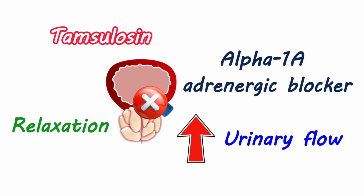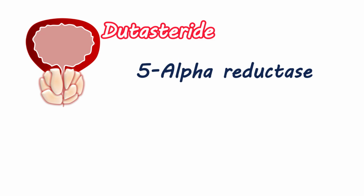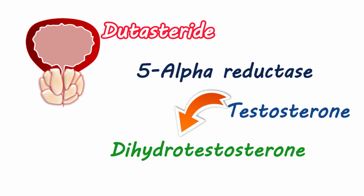However, Tamsulosin does not have any effect on the size of the prostate gland. It only affects the relaxation of the smooth muscle. The reduction of prostate size can be achieved by Dutasteride. Dutasteride is a 5-alpha reductase inhibitor. It inhibits both type 1 as well as type 2 enzymes. Actually, the 5-alpha reductase enzyme is responsible for the conversion of testosterone into dihydrotestosterone. This dihydrotestosterone plays a key role in the growth as well as enlargement of the prostate.